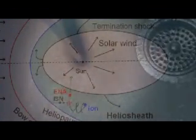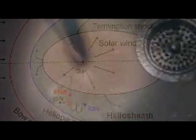And the reason that it can't just push forever and just clean out the whole thing is because as it rushes out, it just decreases in pressure and it can't push back all that water. And so there's a finite extent to it. And that's the same thing that's happening in our heliosphere. The solar wind is rushing out, pushing back on the ions and the magnetic field of the galaxy, making a little bubble in it.